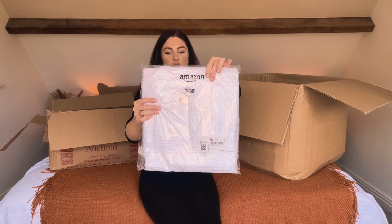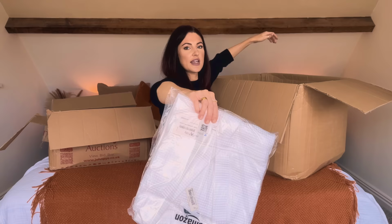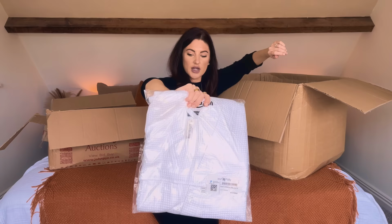Right, next up I have a whole bunch of these waffle dressing gowns. I won't bother opening these because it's just a plain white waffle dressing gown. And it's from the brand called Iris and Lily, but it is from Amazon. And these are all in size UK 10, which is a small. And I have quite a few of these. So I've got one, two, three. Oh, this one's a bit open. Four, five, six of them. So far, that's all I can see.